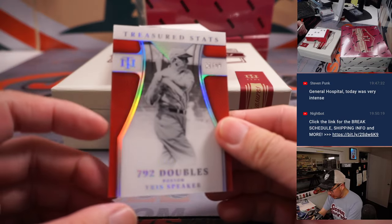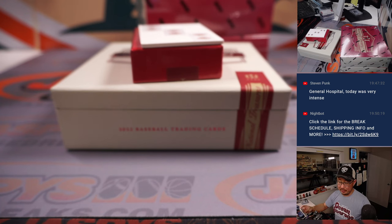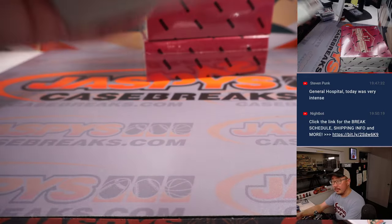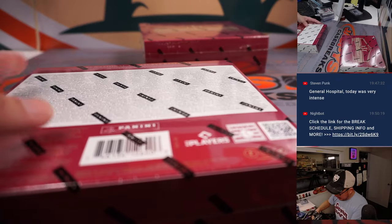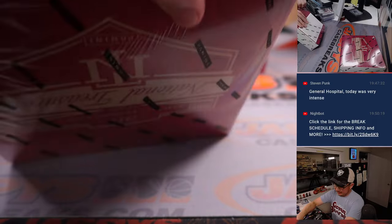And the one on the bottom is Tris Speaker, 21 out of 99. Treasured stats card for Ed and the Red Sox. All right, halfway through this four-box break, box three.